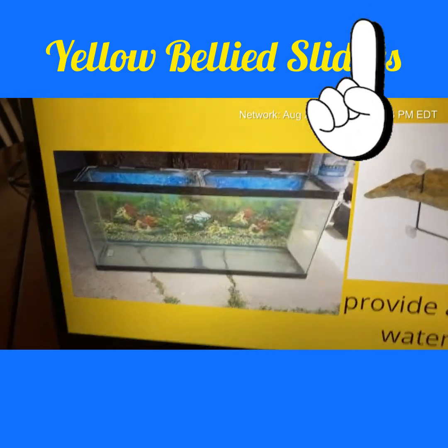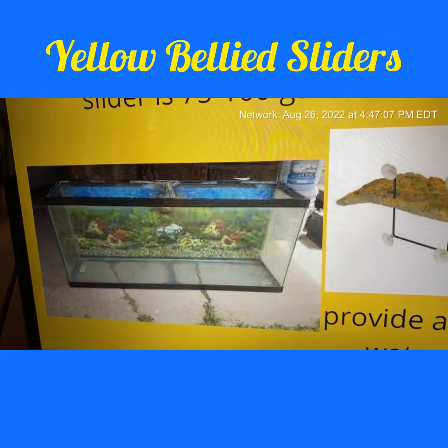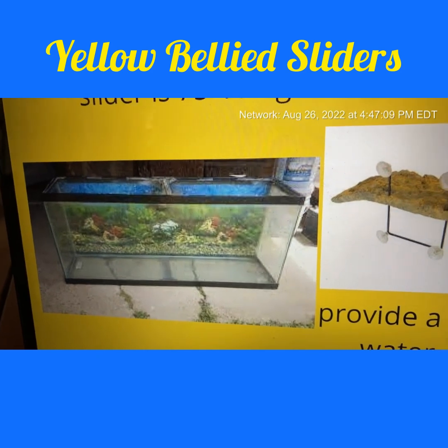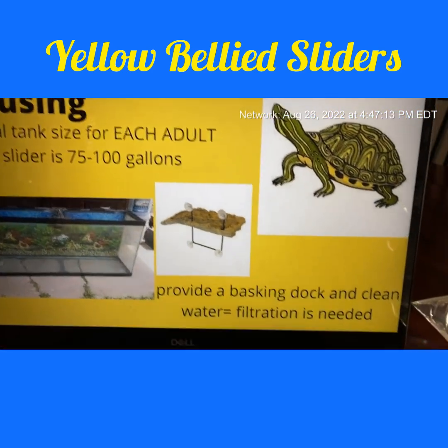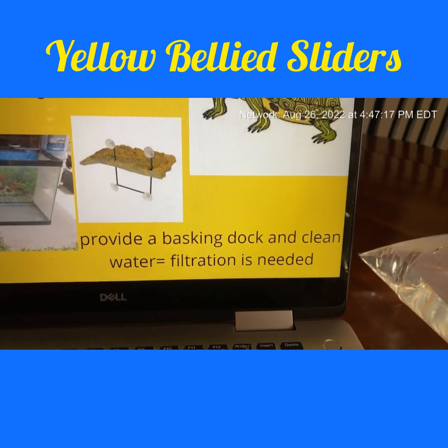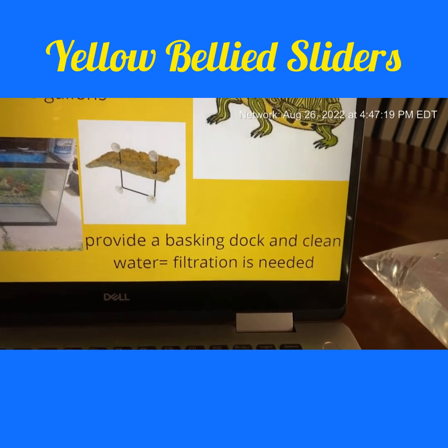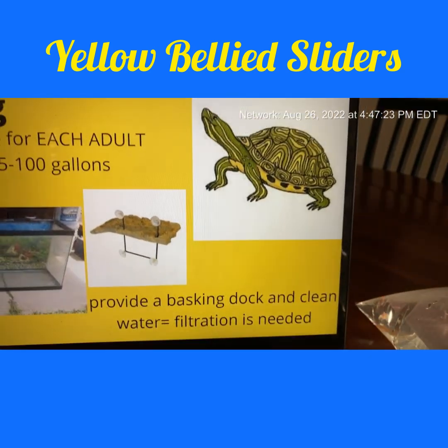That is what a 100-gallon tank looks like. I have a 75-gallon and it's for 3. Yes, it is overcrowded. Yes, I am aware of that. And they should also provide a basking dock. In other words, where they're going to get the rays from the sun or from your lamp. And a clean water or filtration is definitely needed.